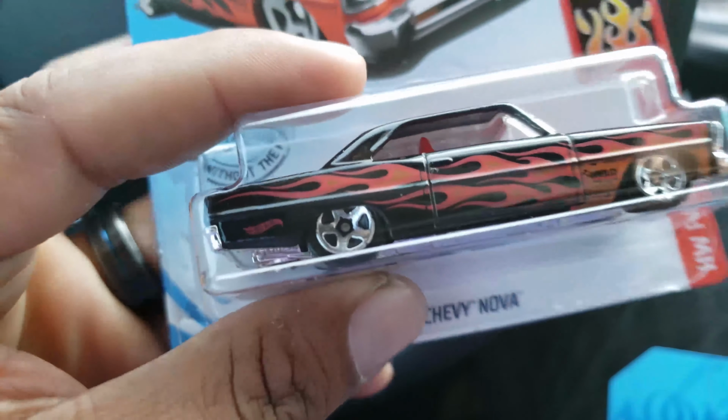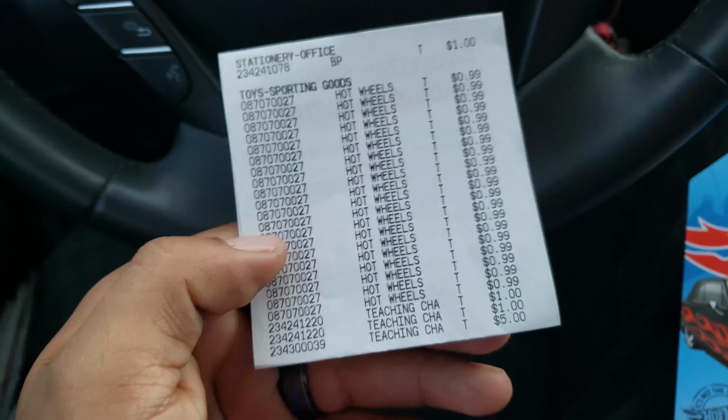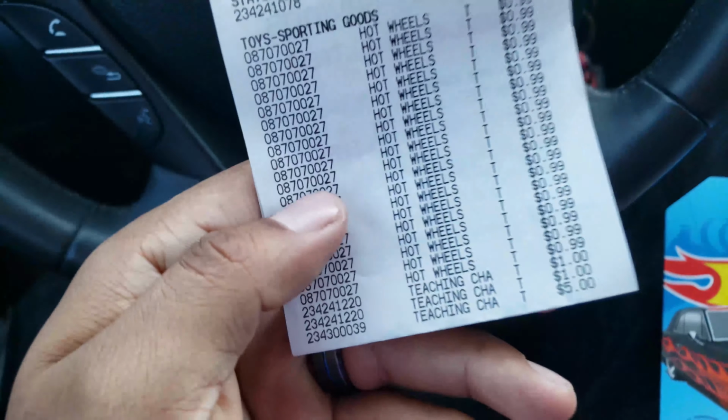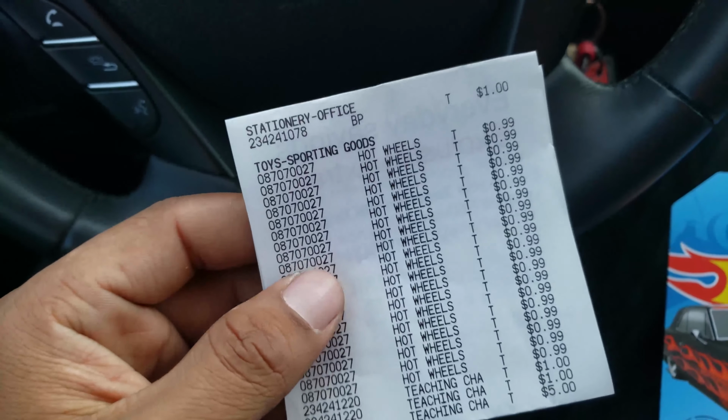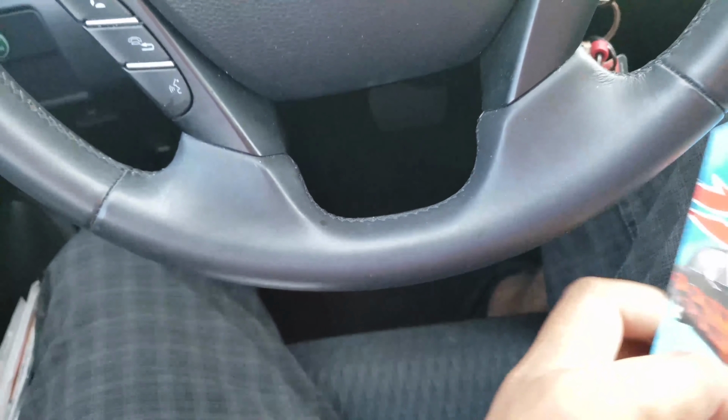I got MK's castings. Take a look. I got these at Target. I make sure I'm gonna save this receipt because I wanted to order the mail-in Mustang from Target, but I had lost my receipt. But anyways, take a look, man.